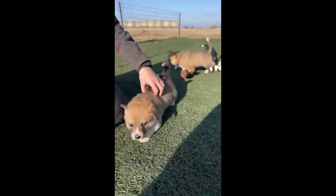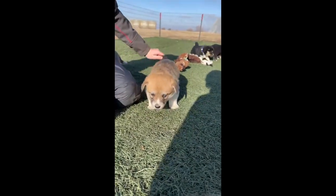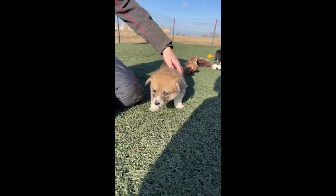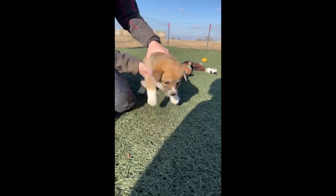These little ones, their ears are just opening up, so they can just start to hear things, and things are a little bit sharp. And mom is just weaning them, so they're all like, we're not so sure about life right now.